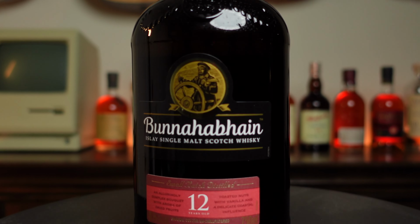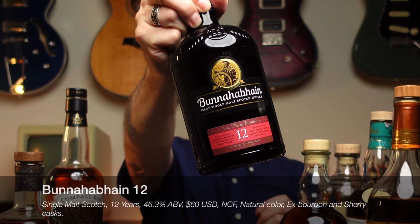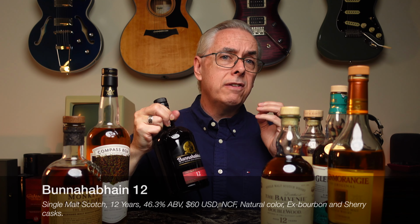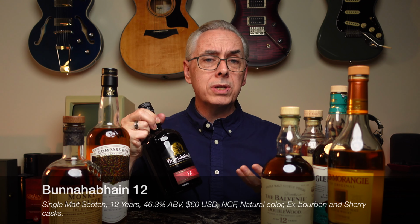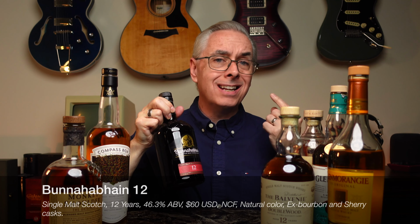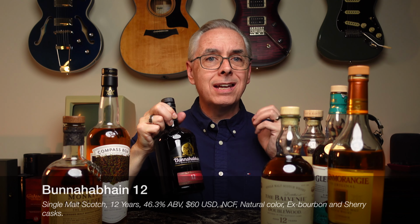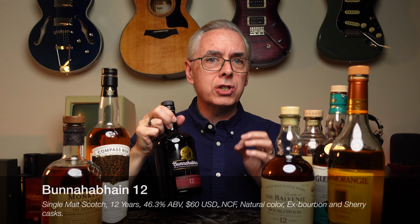Next up, a distillery that's a favorite of mine, the Bunnahabhain 12. This is a very nice whiskey from Islay. And if you've heard of Islay, you might think that all whiskeys from Islay are smoky. This is not a smoky peated whiskey, and a lot of their core expressions are not smoky and peated. That's why this can be a great whiskey for someone who's just getting into Scotch.